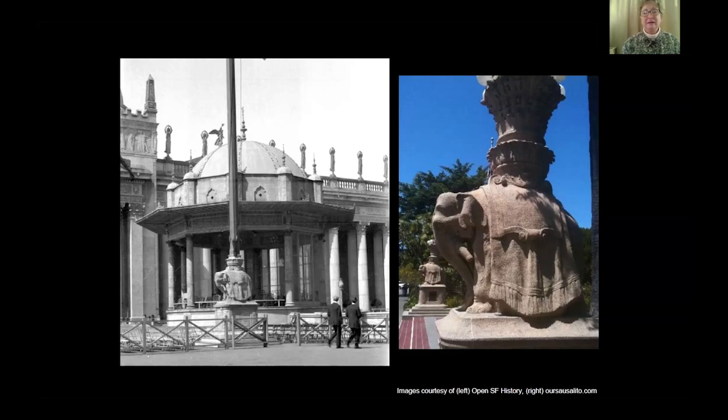Now, sadly, the elephants were not designed to last. They began to deteriorate, but then they were recast in concrete, and they are now in a park in Sausalito. It is the Vina del Mar Park on Bridgeway in Sausalito, and hopefully they'll be there for 100 more years. You can see them recast at the right in the park, and they're there. I have seen them. Stunning.